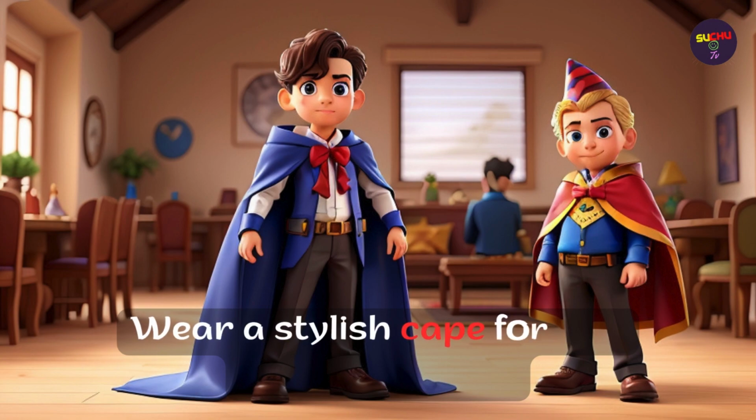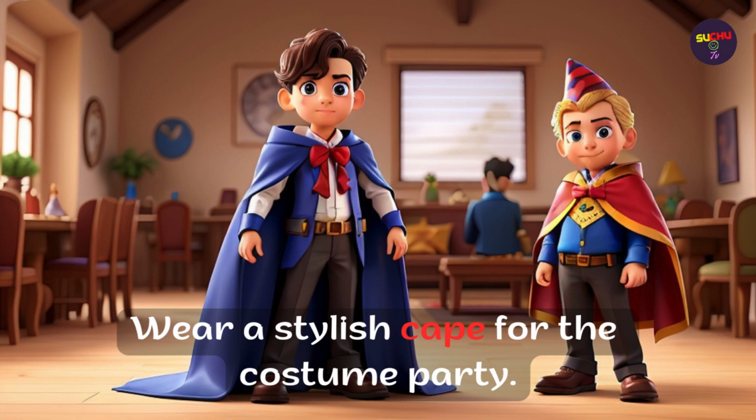Wear a stylish cape for the costume party.